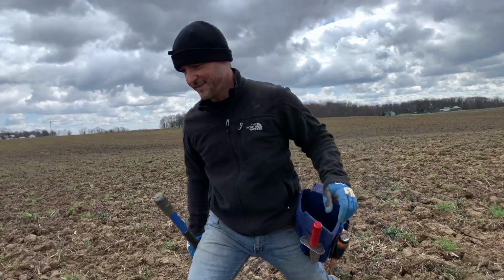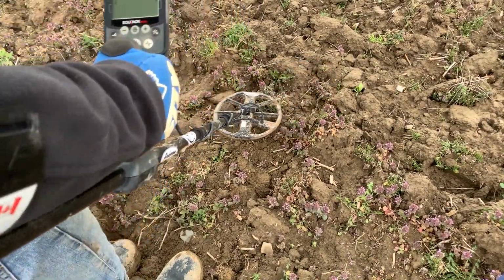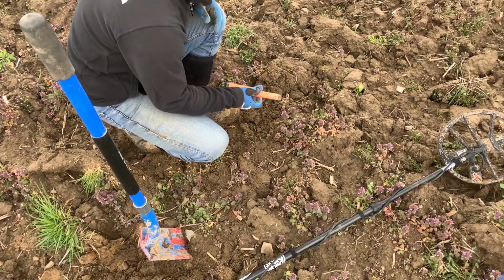Let's keep digging. Here's a really responsive 14. Let's just see what that is. It's a little lower tone. It's probably right here.